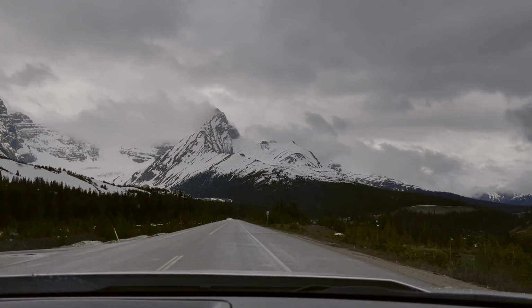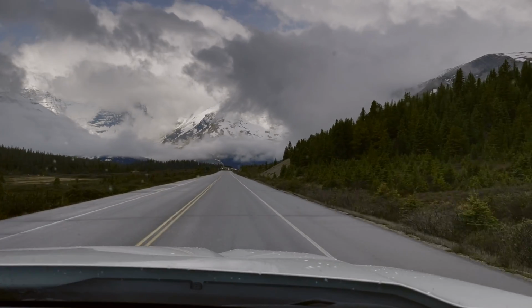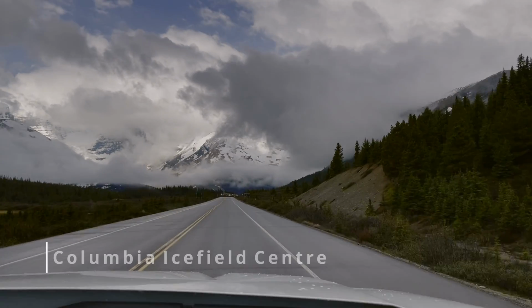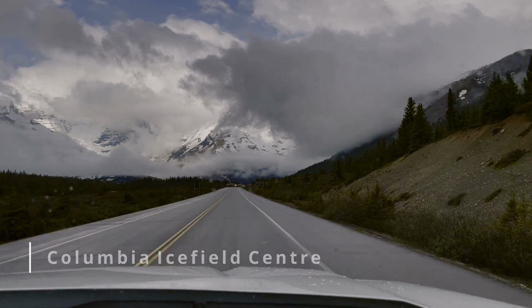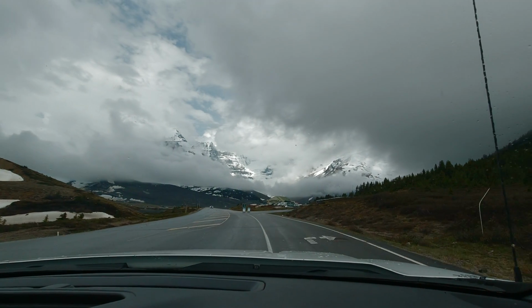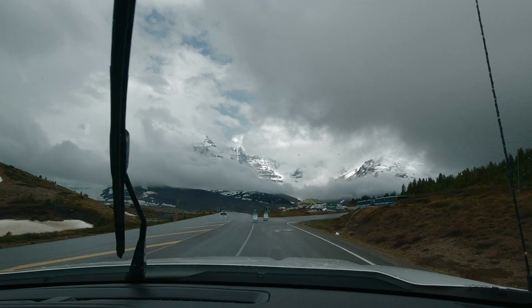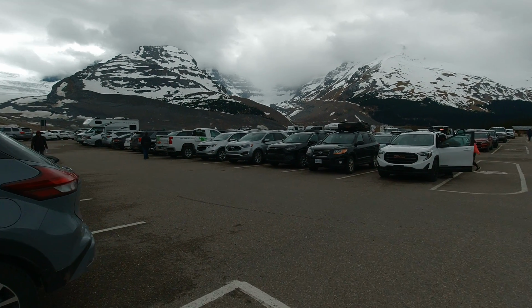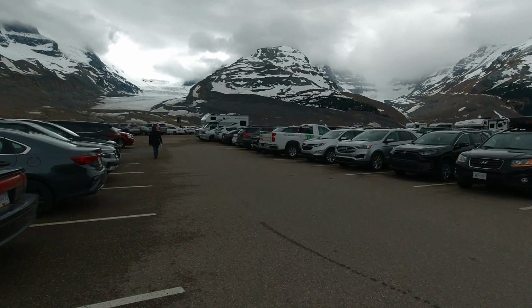Moving on, our next destination was midway on our drive to Jasper. This is the Columbia Icefield Center that serves as a hub for exploration of Athabasca Glacier nearby. This was for us the most scenic valley in our drive in all of Banff. Parking for the Icefield Center is located at the north side of the building.